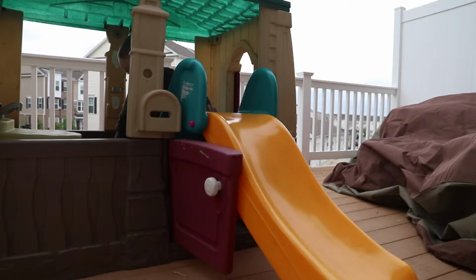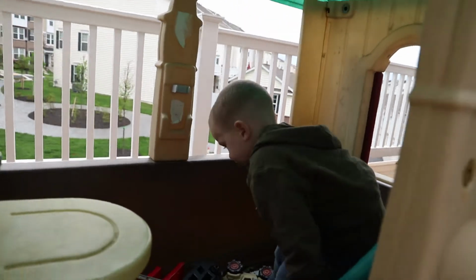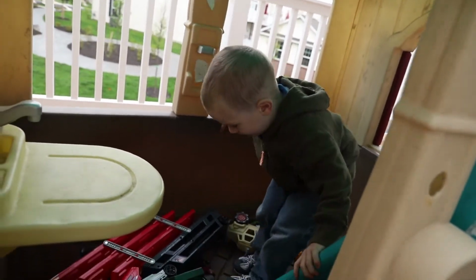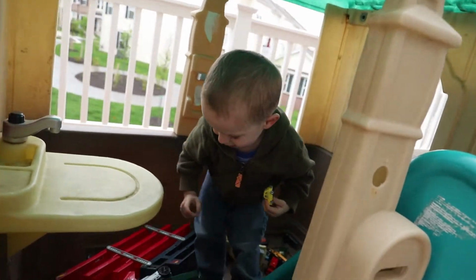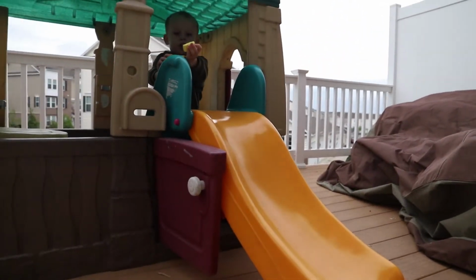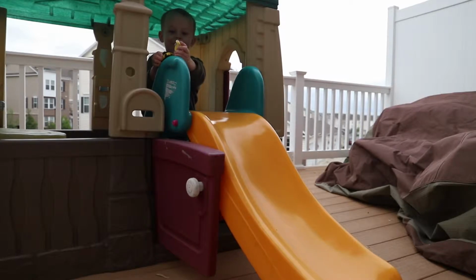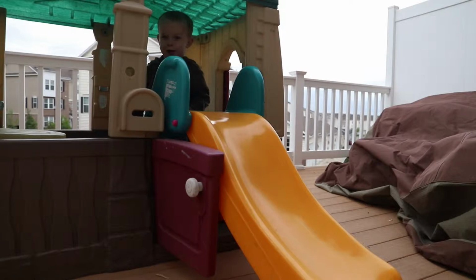Can you find 2 yellow cars? Hmm. 2 yellow cars. Gotta look for the yellow cars. I found one. You found one, and look a little. Can you find another yellow? Alright, let's have them go down the slide. What color is those? What color? Yellow. Alright, yellow car. Good job, yellow car. Alright, what color next?